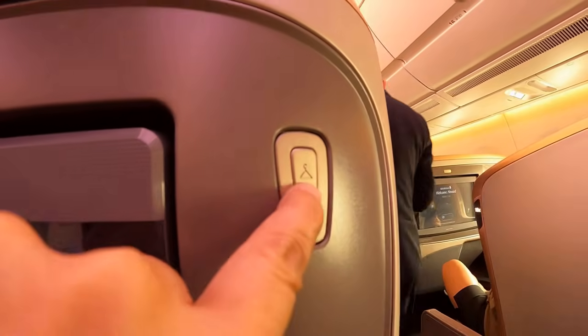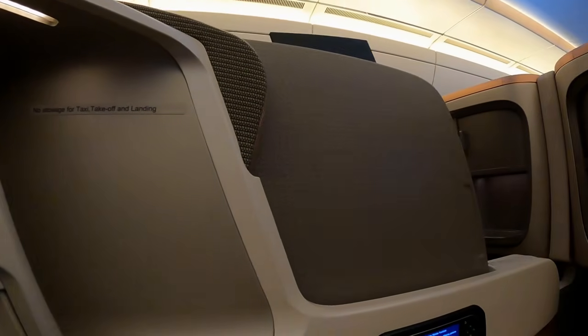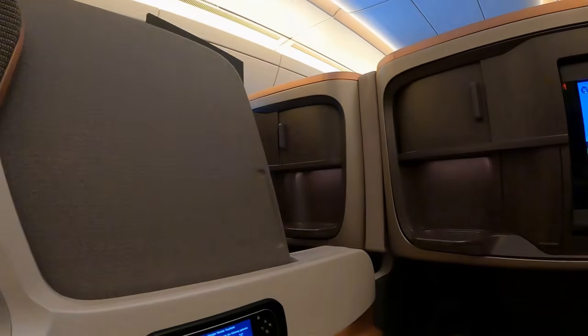Coat hanger beside the screen. For middle row passengers, there is a divider which can be pulled up if the passenger prefers some privacy between the 2 seats.